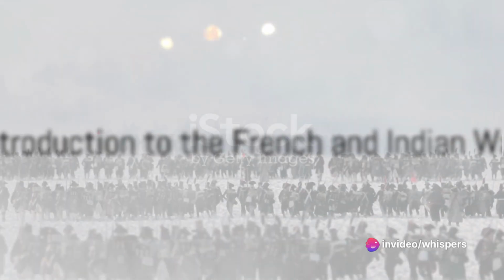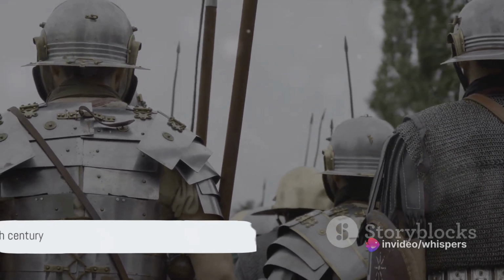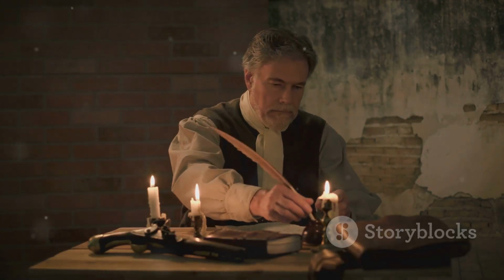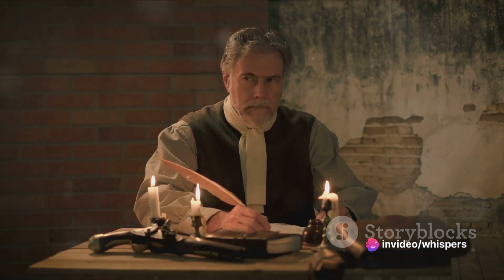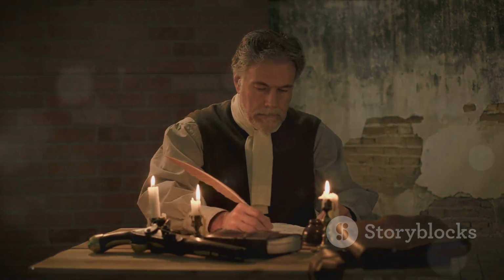Have you ever wondered how the American Revolution came to be? What events led up to this seismic shift in history? Well, it's time to dust off the pages of history and dive right into the mid-18th century. This was an epic of exploration, expansion, and escalating tensions between European powers vying for control of the vast North American continent. Enter the French and Indian War, a crucial conflict that set the stage for what was to come.